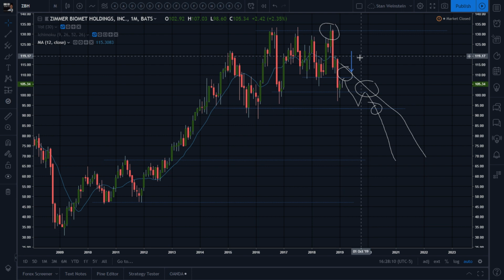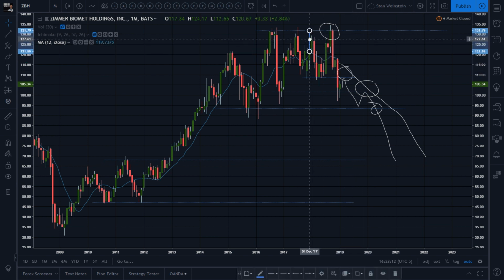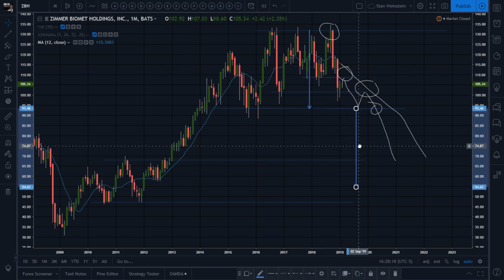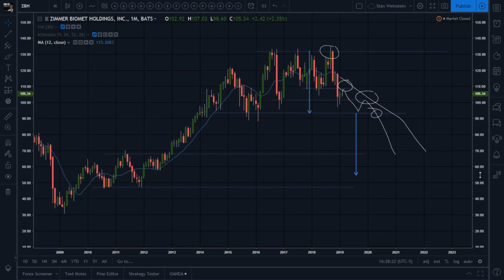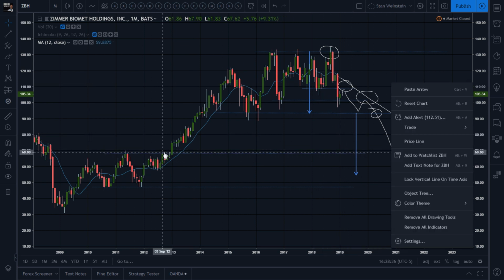And let's see what kind of crazy target that's going to give me. Arrow, please. A measured move, man, that brings me all the way down here through the wall. Not quite a fan. I would have liked a target that brought me down to this level here.